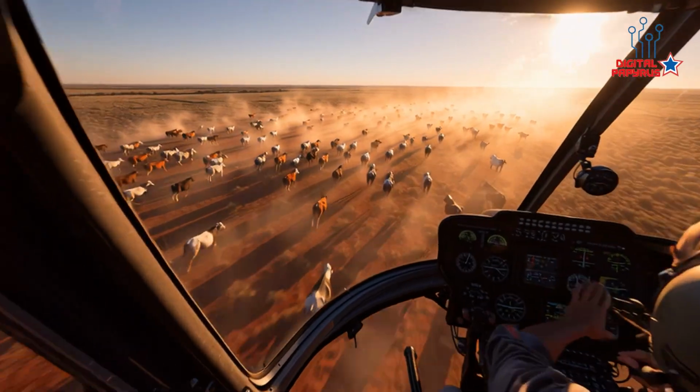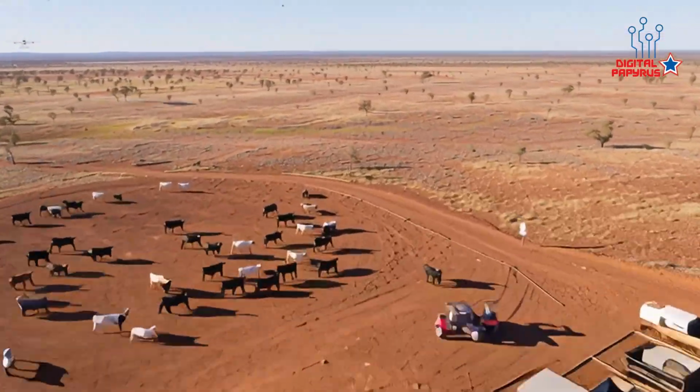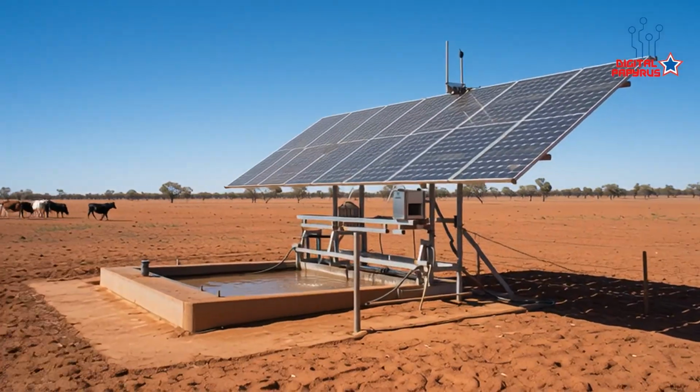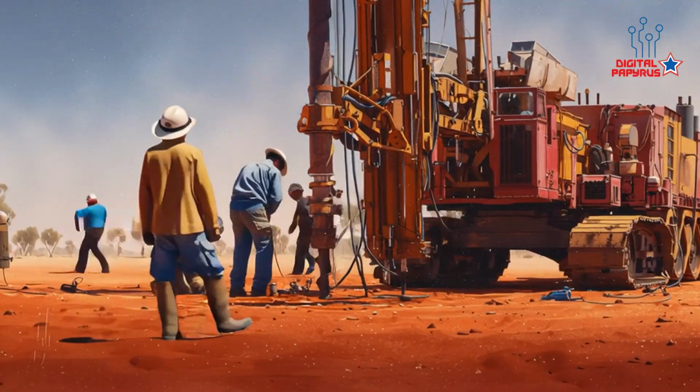11 people run the biggest cattle station on the planet. 5.8 million acres of harsh Australian outback. That's Anna Creek Station. They use planes, motorbikes, solar pumps, and GPS tracking. Because without tech, this place doesn't run.